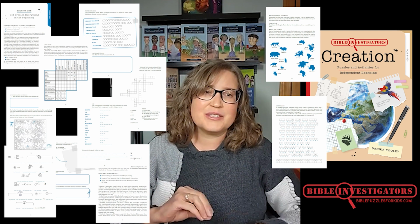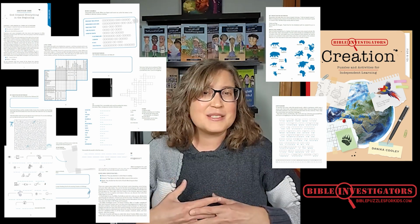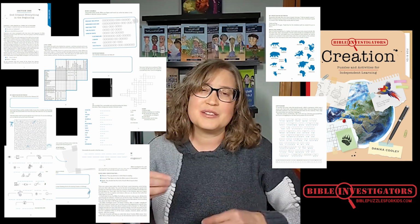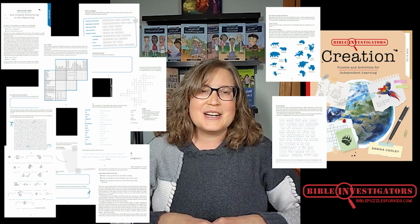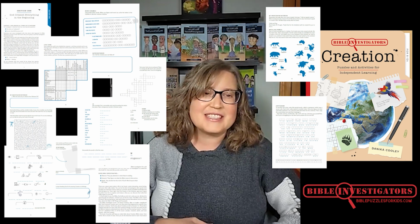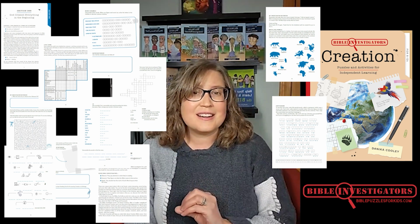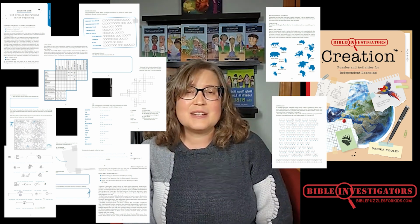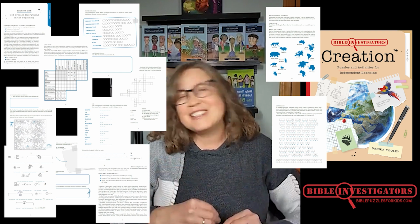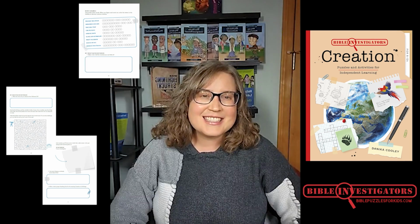Bible Investigators Creation will allow your children to study the Bible independently with language that's fun. There's boxes for notebooking or journaling and drawing too, so your kids can work through what they're learning in a hands-on way. And as they work through the puzzles, your children will learn important biblical truths, like biblical vocabulary, theological concepts, and even Bible passages, and it won't feel like work to them. Bible Investigators Creation is a creation Bible study moms love in a puzzle-based package that kids crave.